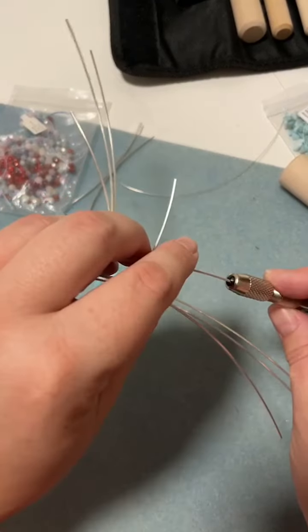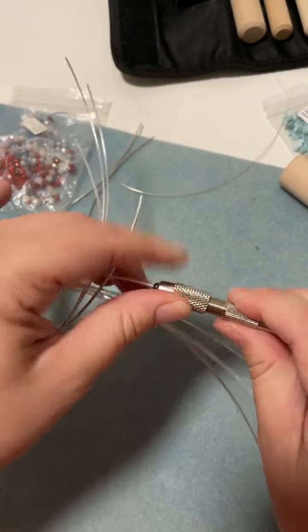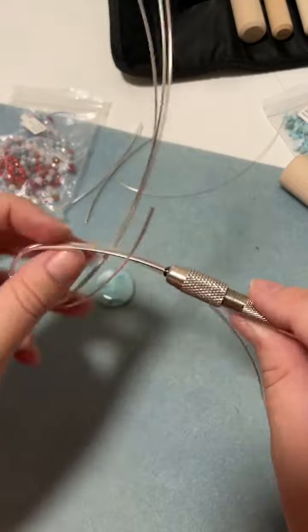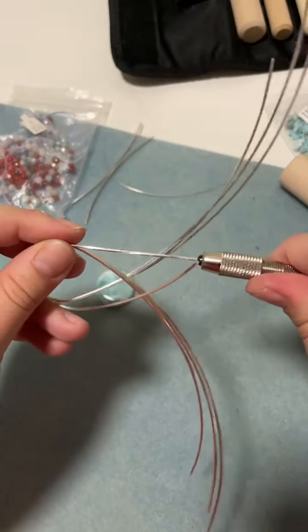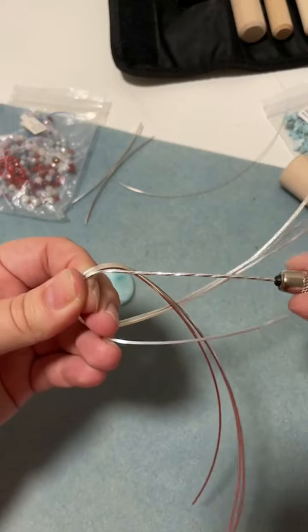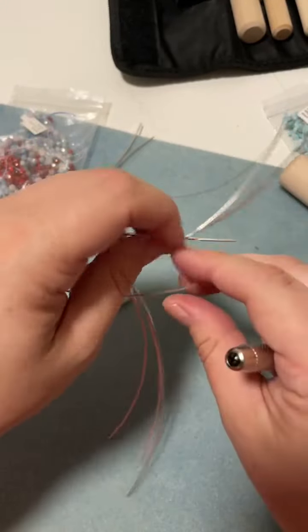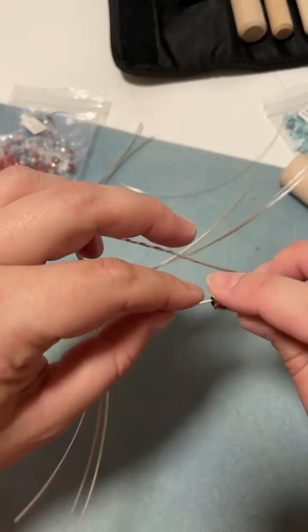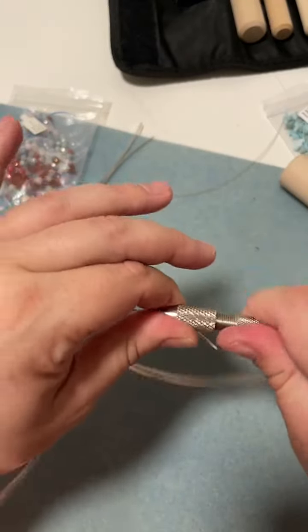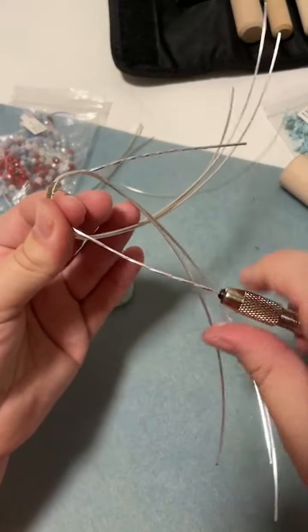All you have to do, you just feed one end of the wire through and kind of tighten it. And it just helps you make twist square wire. So there we go. That's the cool thing about working with square wire instead of working with round wire, is that with square wire you have this option of twisting the wire and getting this kind of cool design.